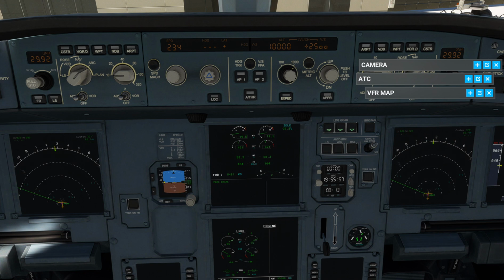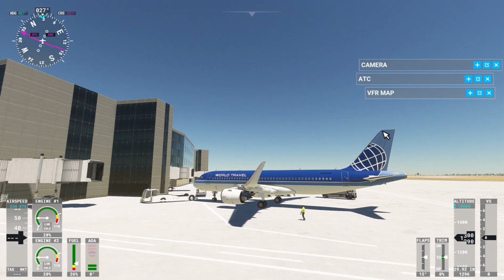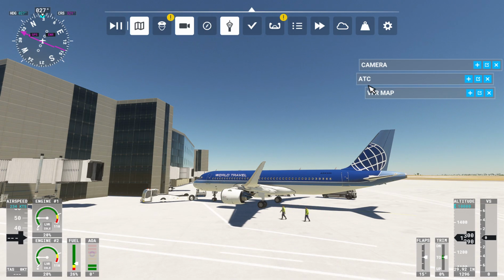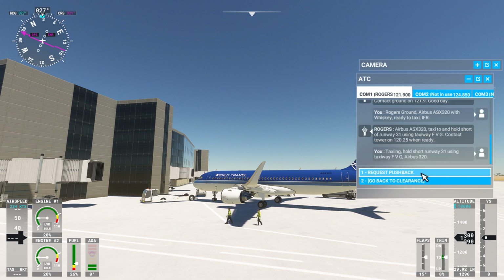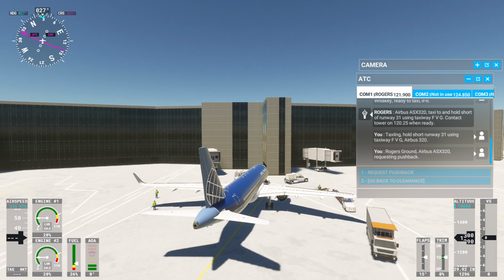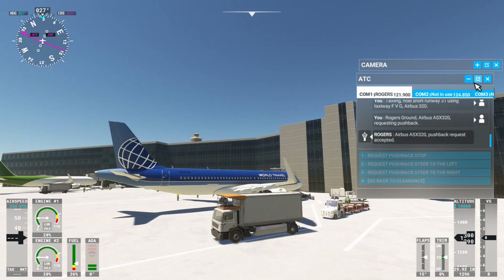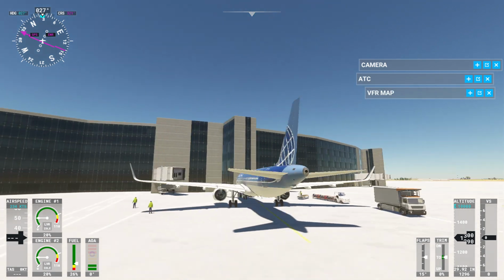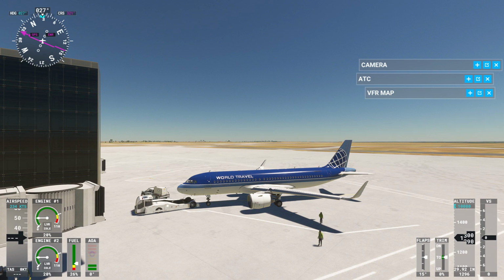Audio 4 and then there's 3. Alright, let's call for pushback. Rogers ground, Airbus Alpha Sierra X-ray 320 requesting pushback. That truck should not be there. Anyhow, let's watch the pushback tug push back our world traveler plane.